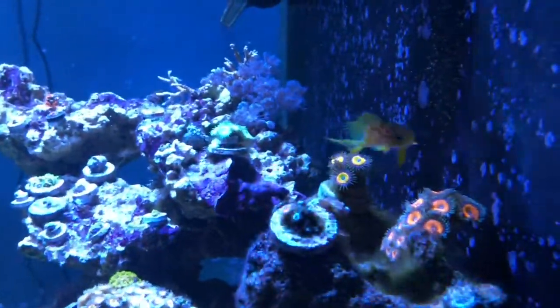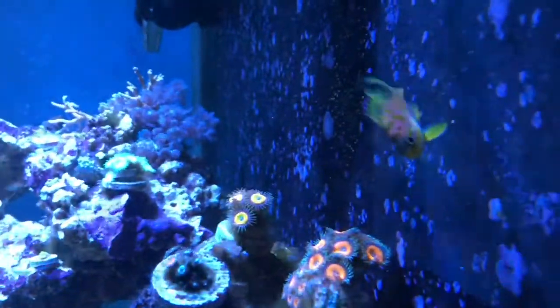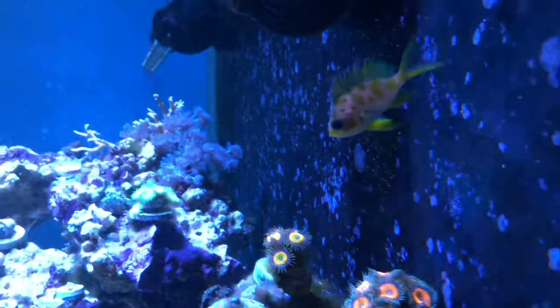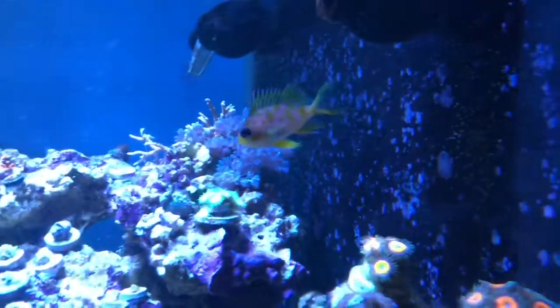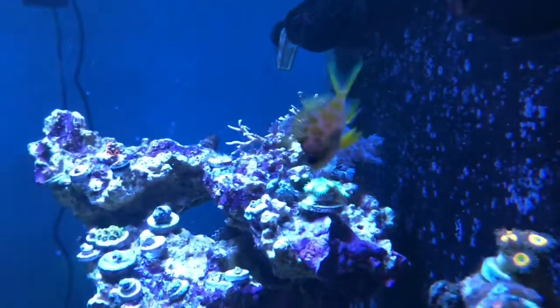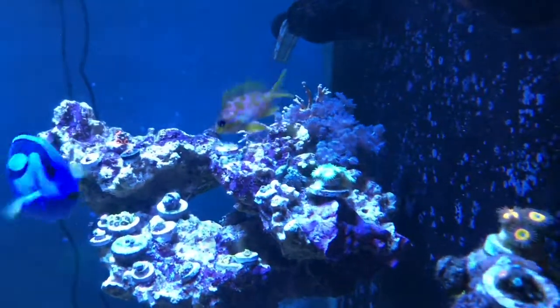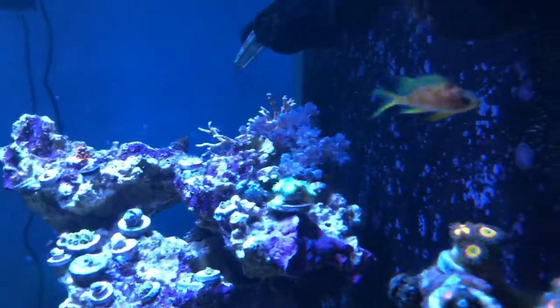Next will be my favorite anthias, the blotchy anthias. It's quite adorable, it's really small, but for the past couple of months it's getting much more confident. It's swimming out a lot more to the main area of my tank itself. I named it Cheese as it looks like a little small cheese cube.